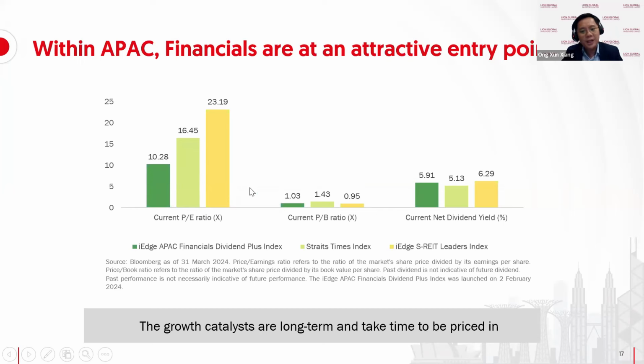And next thing, if you look at the net dividend yield here, it has a net dividend yield of 5.9%. This is much higher than STI, which is at 5.1%. So 5.9% and 5.1%, and the 5.1% already consists of the 3 local Singapore banks. And if you compare to the S-REIT Leaders Index, it's still quite comparable. It's 5.9% and 6.3%.